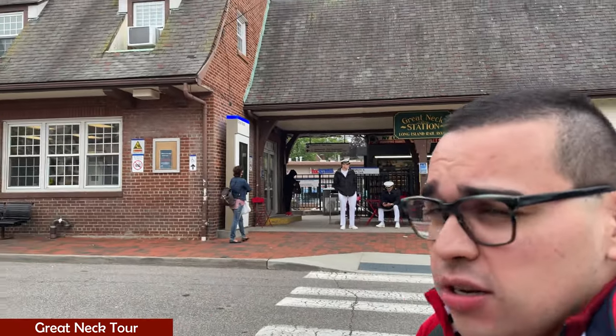All right, guys, so we will begin now the tour of your Great Neck Station on the Long Island Railroad Port Washington Branch. We're deciding to rush things up because unfortunately the weather is not being nice today and it's actually raining right now. So we're actually going to have to do this a little bit faster than usual.